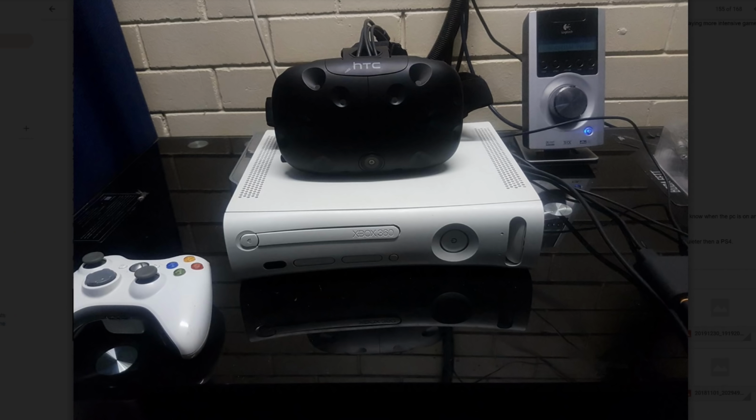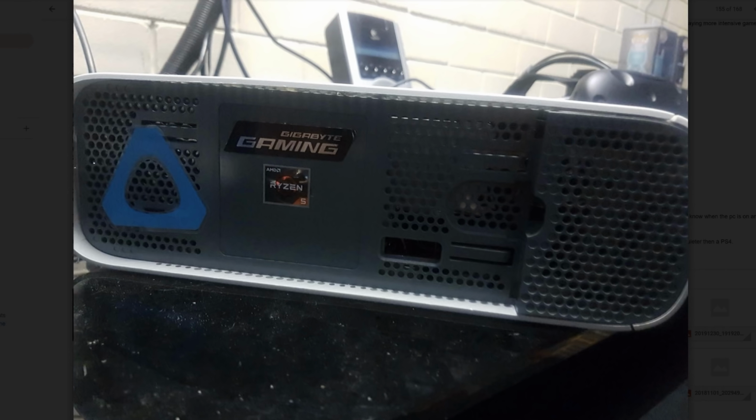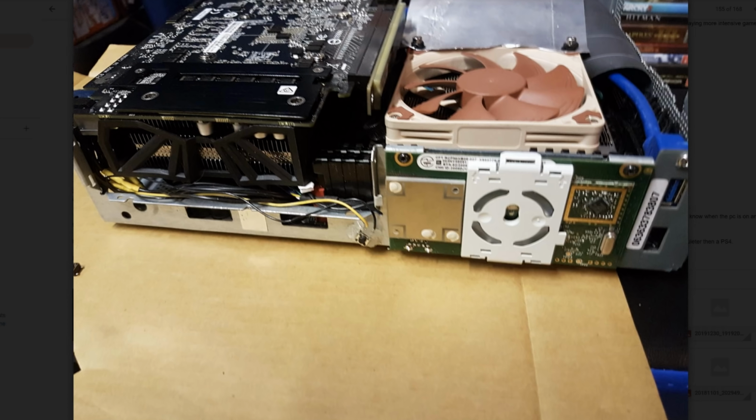He got really creative and kind of worked it all out here so that it looks pretty stock. And then he's got some there. Oh, there's a heatsink in there. He removed all the guts from the original power brick and somehow shoved a Pico power supply in there.